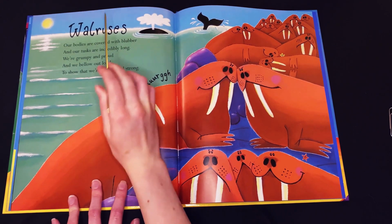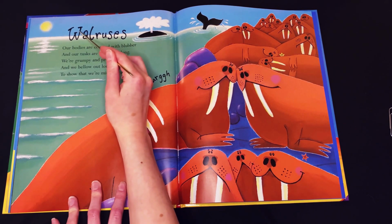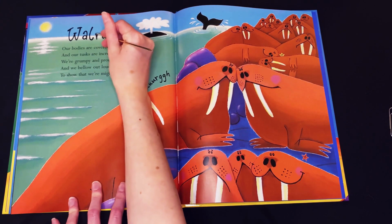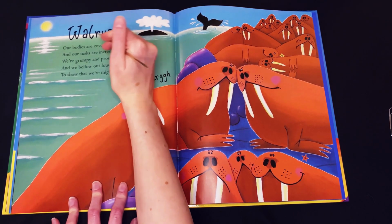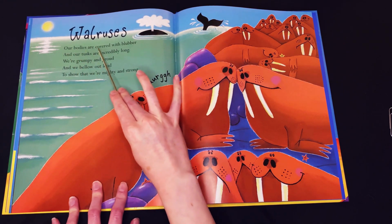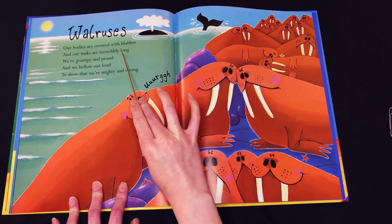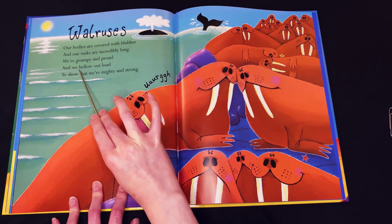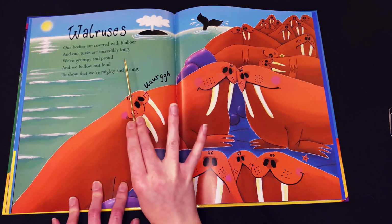Walruses. Our bodies are covered with blubber, and our tusks are incredibly long. We're grumpy and proud, and we bellow out loud to show that we're mighty and strong.